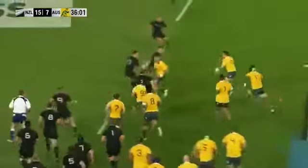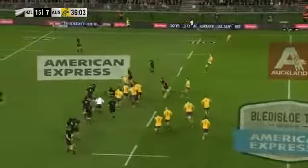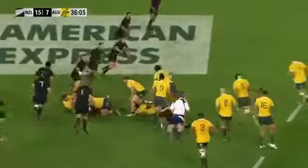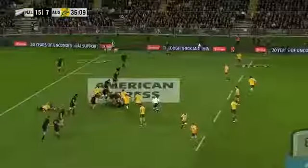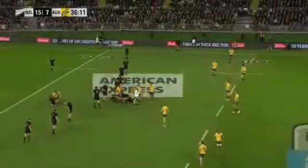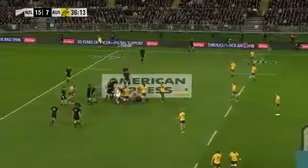Now Phipps. Here's Foley. On the inside it goes for Speight. Henry Speight hardly been involved. Tamani, who's carried the ball strongly. Moore looking to get in there, but a penalty. I can't allow that. And it's a clean out by Arnold.